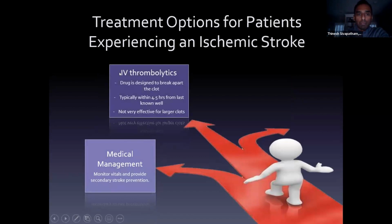One is what we call IV thrombolytic. We used to use a drug called TPA, or alteplase. Recently at Christiana, we switched to a different drug called TNK, or tenecteplase. It's a newer generation drug, but it's designed to break up the clot. It's an IV medication that's typically given in the ER, or while the patient's in the CAT scanner, to break up the clot if we think they're having a stroke.